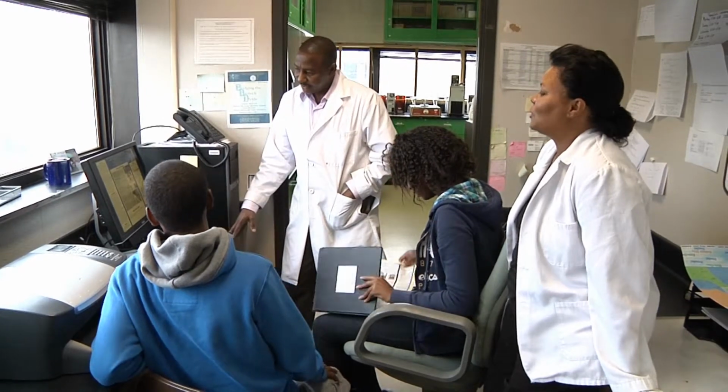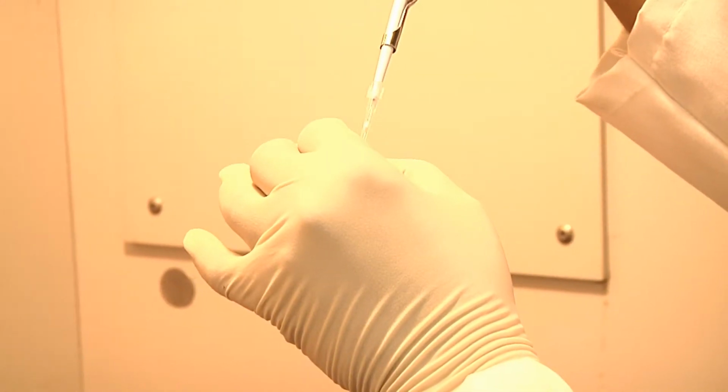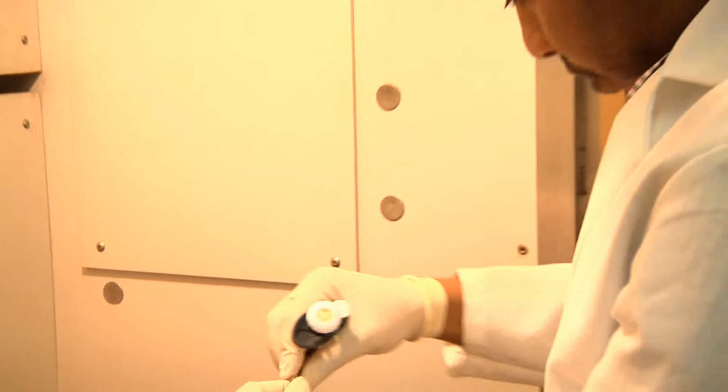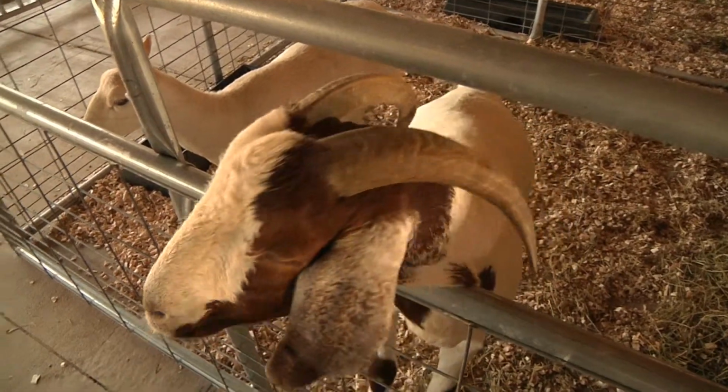So we think that what we're doing will contribute to food safety and food security, both in North Carolina and globally. I think that is a big contribution because goats are consumed worldwide and they serve as nutrition worldwide. The other aspect is that we think this will contribute to the development of novel biotechnologies that will aid in animal health issues.